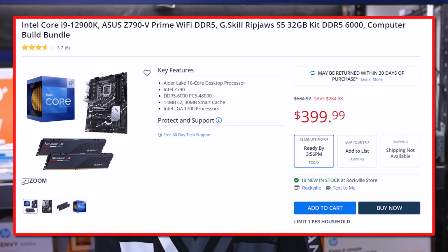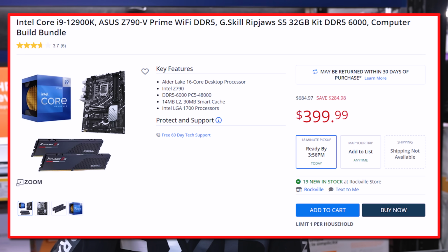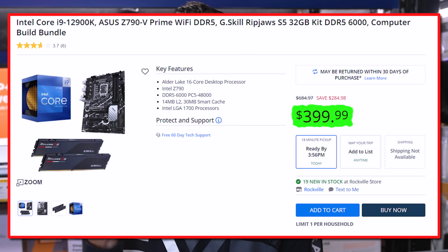Okay, one of the reps here told me that there's a bundle that's going on with a 12900K processor. It's going for $400 apparently, and it comes with a motherboard and memory sticks. That's insane because last I checked, a 12900K processor by itself is going for almost $400.